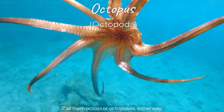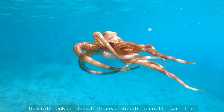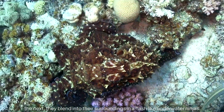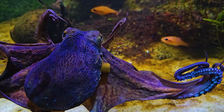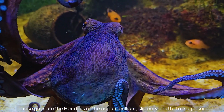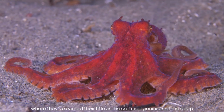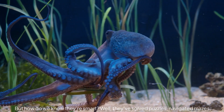Call them octopi or octopuses. Either way, they're the only creatures that can vanish and scream at the same time. One moment, they're swimming about happily. The next, they blend into their surroundings in a flash like underwater ninjas. These guys are the Houdinis of the ocean, brilliant, slippery, and full of surprises. You'll find them in tropical and temperate waters worldwide, where they've earned their title as the certified geniuses of the deep.